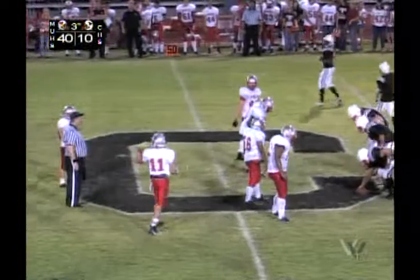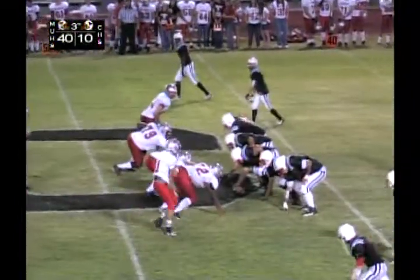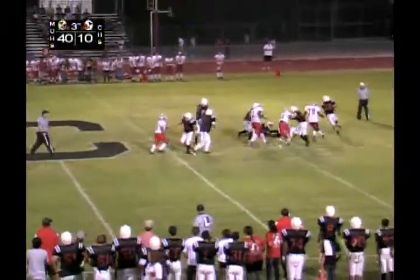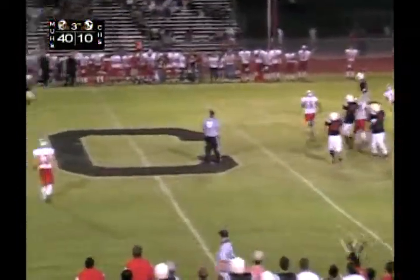It's been one of them nights. Oh, it is. It's not a good math night. Here's the snap and looking to throw under pressure again. Flags come flying. That'll be holding.